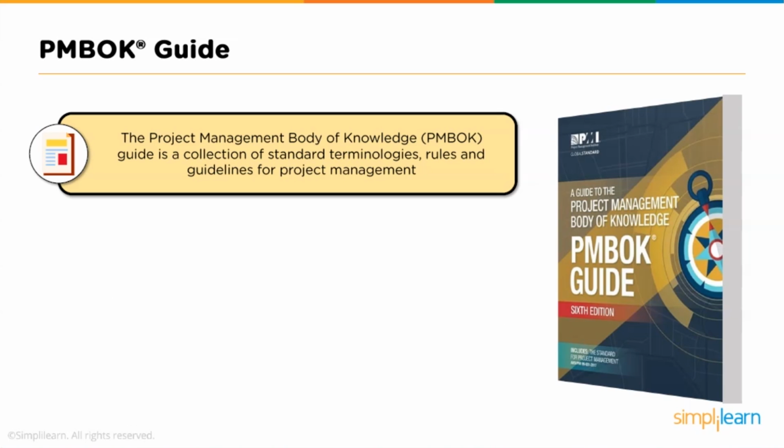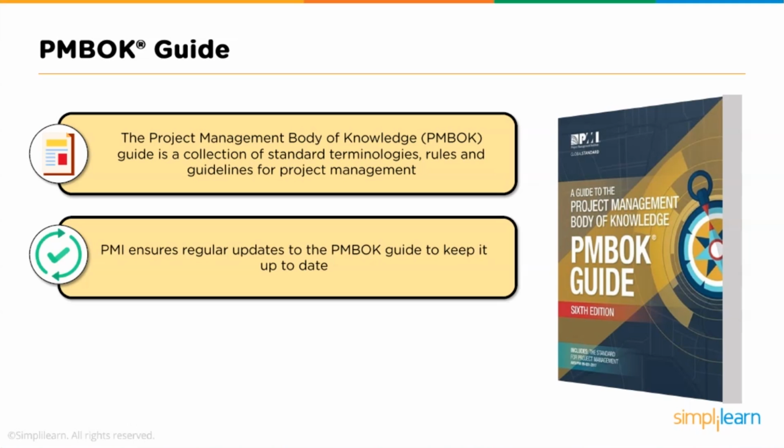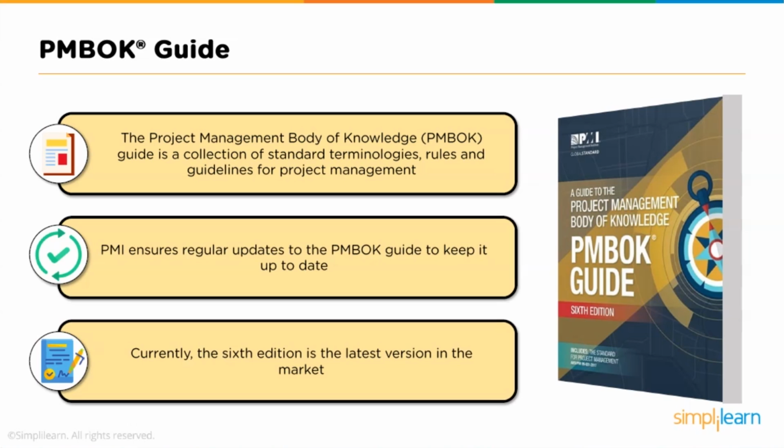PMP certification is based on the Project Management Body of Knowledge Guide, which is a collection of standard terminologies, rules and guidelines for project management released by PMI. PMI ensures regular updates to the PMBOK guide to keep it up to date. Currently, the 6th edition is the latest version in the market.